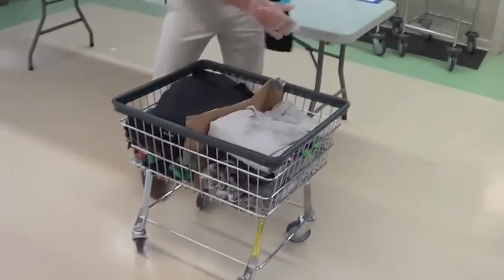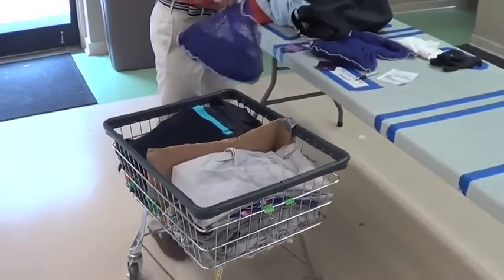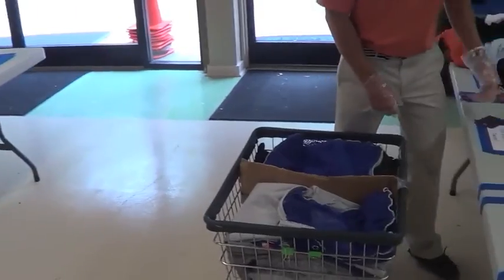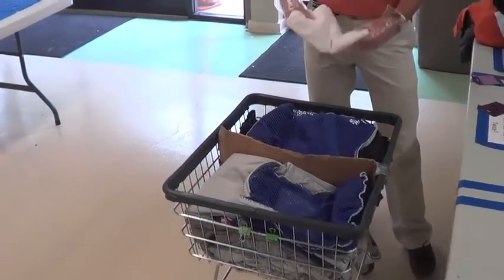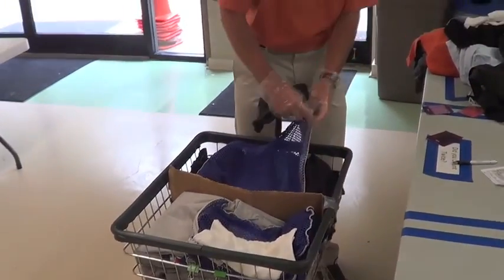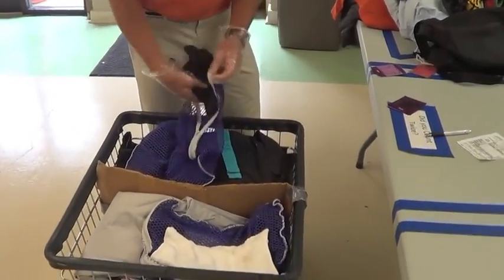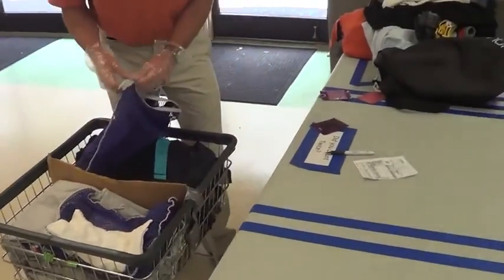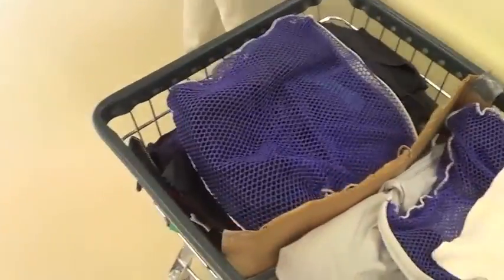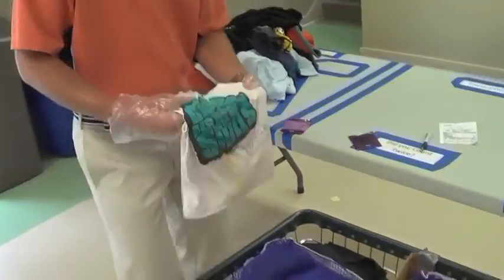Which is, fun fact, why you don't often want to wash a bunch of towels in with your clothes at the same time, because your shirts will dry faster than the towels, and the towels will keep on drying while the shirts have finished drying and will bake your shirts and you run the risk of them shrinking. So, while Ryan, as you can see here, is just putting lights in one side and darks in the other, those mesh bags don't really matter where they go.